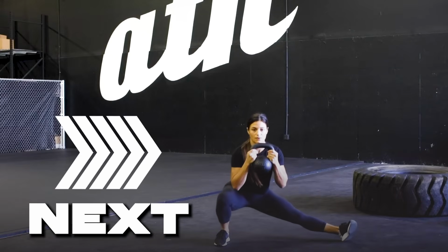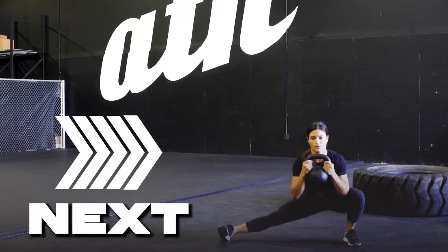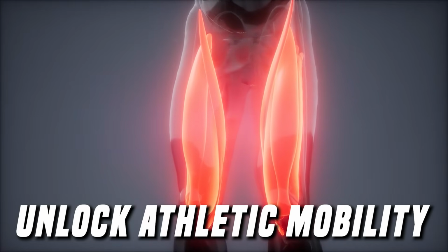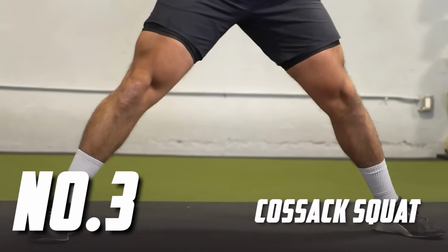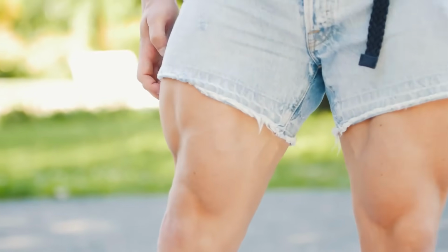Now, I'm about to show you an exercise that builds strength in a plane of movement most guys completely ignore. If you want to bulletproof your hips and unlock athletic mobility, this next exercise is essential. At number 3, we have the Cossack squat, one of the most underrated exercises for building real-world leg strength and mobility.